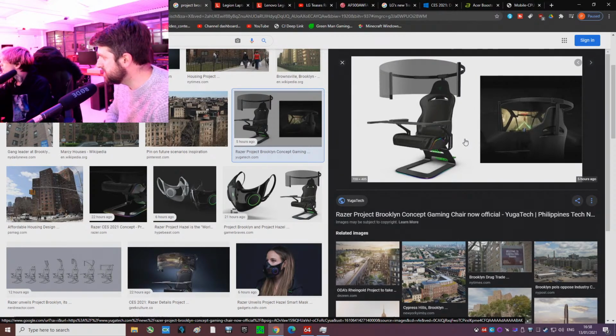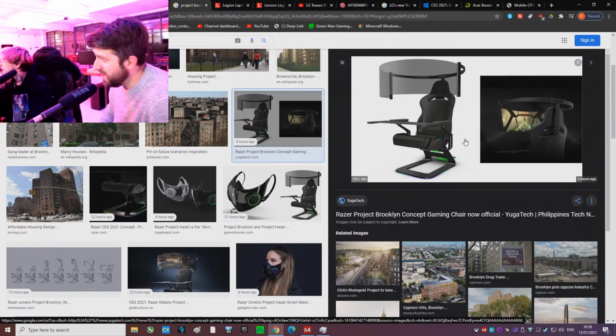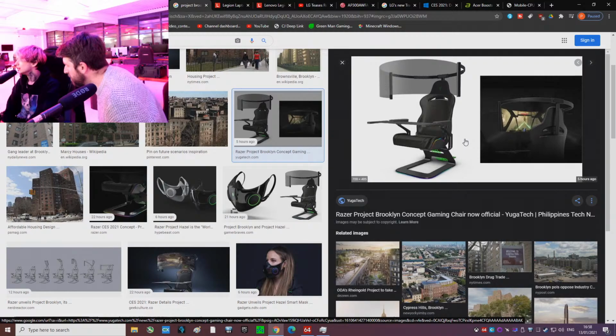What are they saying in the comments? Look up the Scorpion gaming chair. It's almost exactly the same. Yeah, I have seen the Scorpion gaming chair. It looks good, cool. I want it.